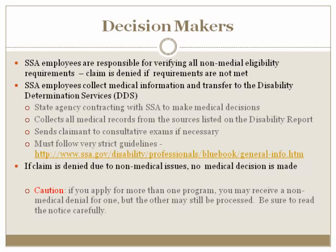Also remember, if you apply for more than one program, you might receive a denial, which is not a medical denial, and then the other claim might be processed. So be sure you read that notice carefully. An example would be, if you apply for SSI, we will automatically take a claim for the Social Security disability to be sure that we haven't missed entitlement under another program.